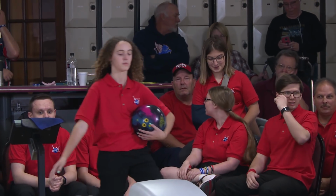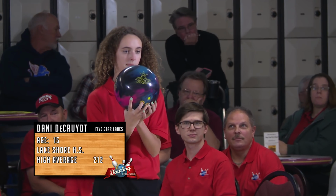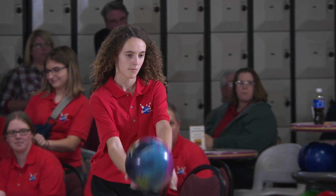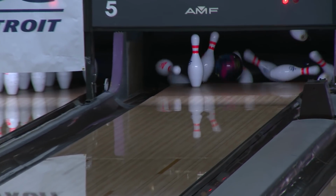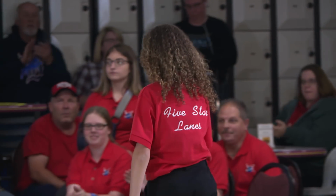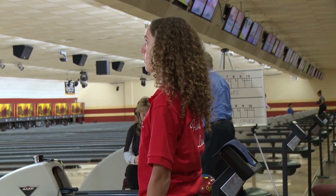We'll see. So 5-star lanes, now up on the left-hand lane, Danny DeCrute. She came in second in Macomb County to her teammate, Stephanie Schalk, and a high average of 212. That's a good start. She came a little bit high, left the 4-pin. Good ball.